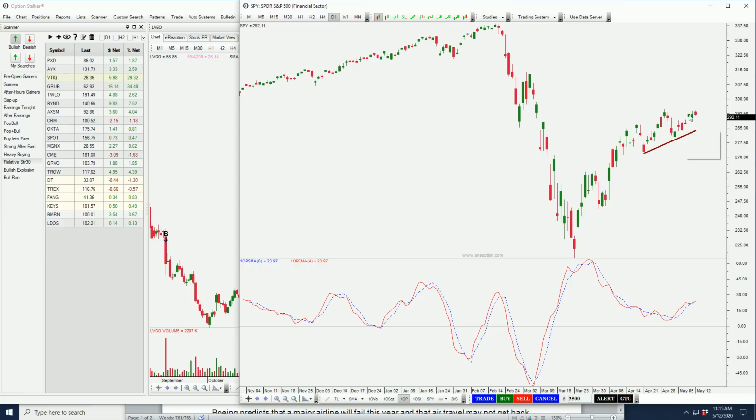So at least for right now, I believe that we might be able to test 300 on the SPY, and that is a major resistance level where the 100-day and the 200-day moving averages are converging. I don't think we're going to get much higher than that. Once we get up there, if we break this upward sloping trend line and I see a long red candle down through it closing on its low and any kind of follow through, I will not hesitate to get short.